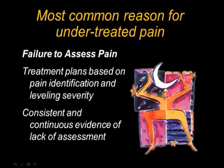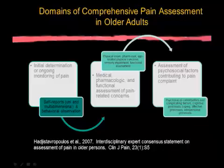So what are some of the key factors that are impacting our undertreatment of pain? From my perception, the biggest reason is a failure to assess pain, to identify and assess it, because that really is the guidance to the development of a treatment plan. If we don't know pain is present, we don't know to treat it, and we don't know how to develop a treatment plan from that. So consistent and continuous assessment of pain is a key factor that we need to continue to promote.